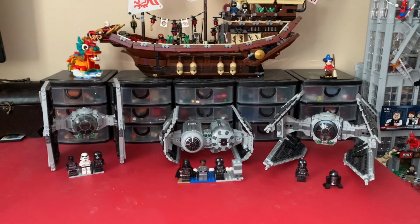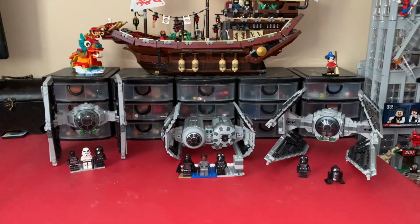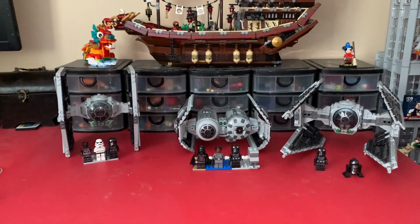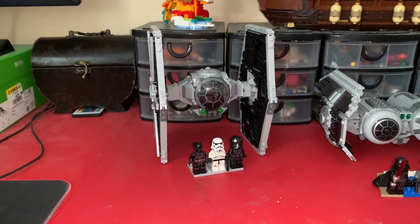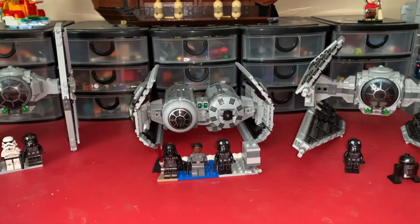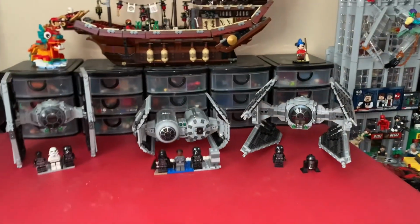And today, guys, I'm doing a comparison video that I very surprisingly have not done yet, and that is comparing the three LEGO Star Wars Imperial TIE Fighters from the 2020s. We got the Imperial TIE Fighter that came out in 2021, the TIE Bomber that came out in 2023, and the TIE Interceptor, which also came out in 2023.